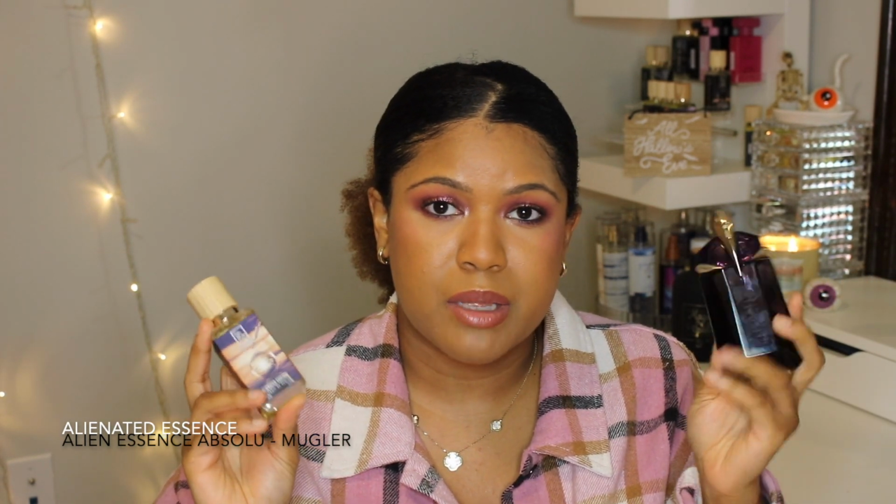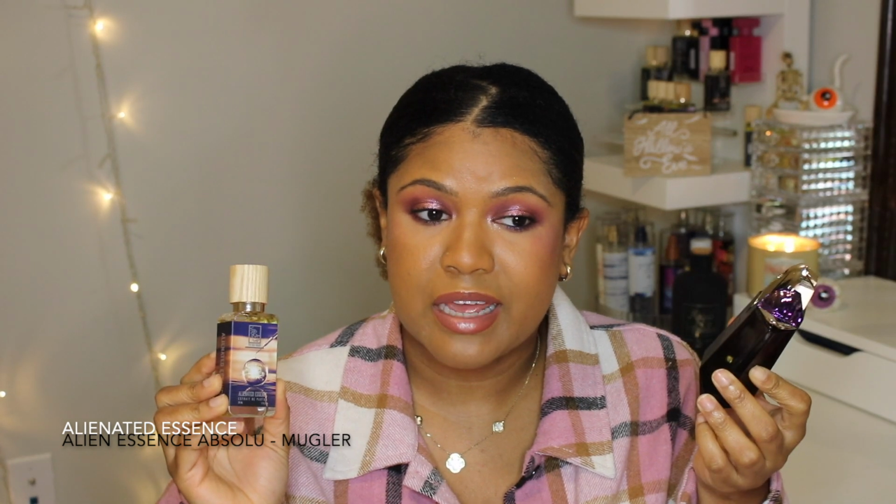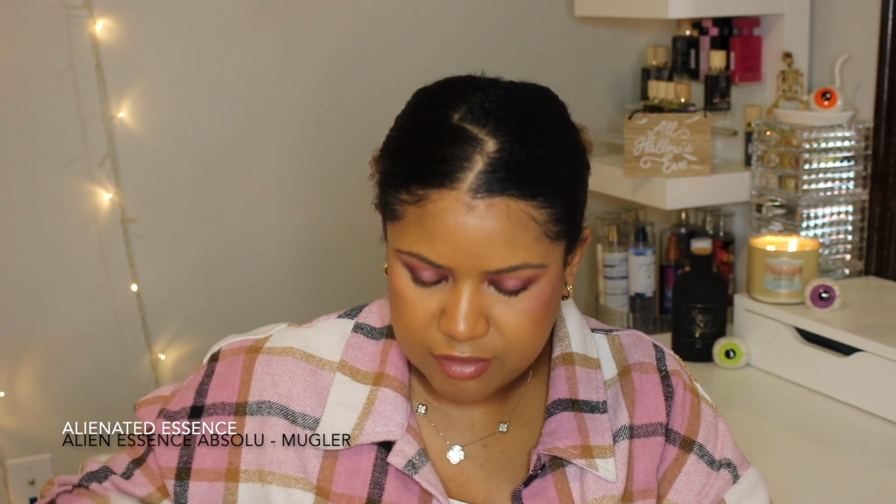Enjoy both. I recommend both. If you like Alien, if you like Alien DNA, I think you will like both of these. You can't go wrong with either. I do feel like the original is just a little bit lighter, fresher, airy. And this one is deeper and more ambery, thick, syrupy. Overall, they have the same DNA to them.